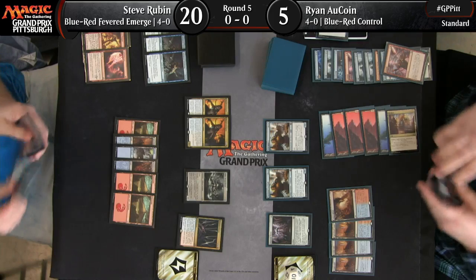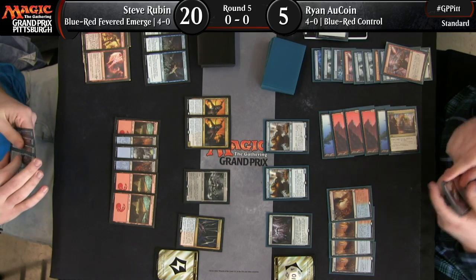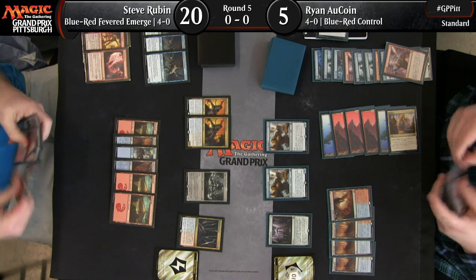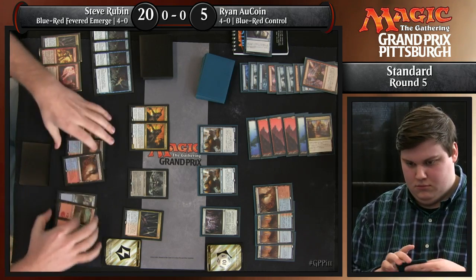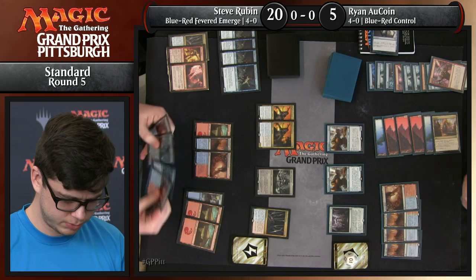And it looks like he found another Galvanic Bombardment, so he will get to continue fighting through this. This is a pretty interesting game. It's still pretty close, I imagine. Fevered Visions definitely favors Steve here.